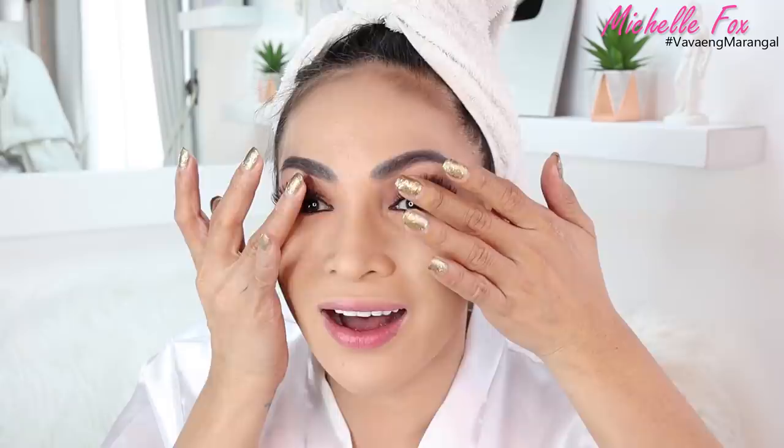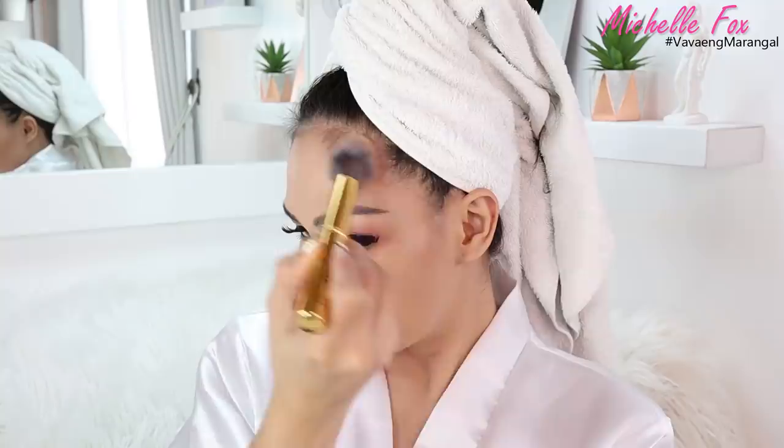Okay, let's move on to contour. So I'm gonna use this Bobbi Brown Bronzing Powder. And I'm using this Morphe Y3. Kunting nose line. Okay, let's move on to blush on and highlighter.